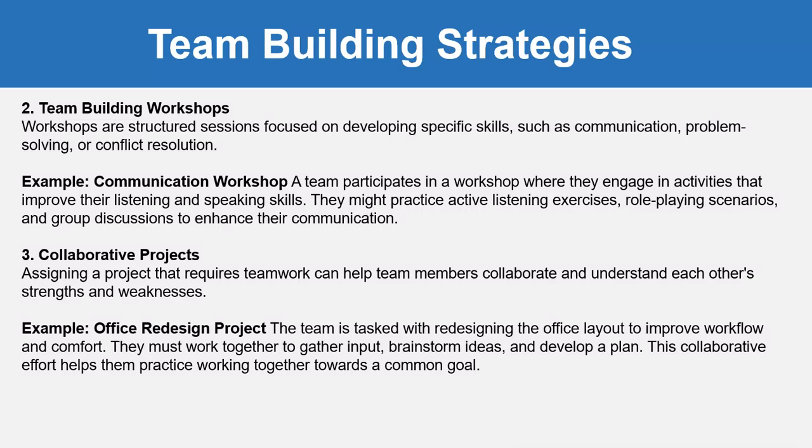Collaborative projects means assigning a project that requires teamwork, which can help team members collaborate and understand each other's strengths and weaknesses. Here remember one thing, friend, that collaboration among the team members is the most important, or you can say the key factor of the success of a project.